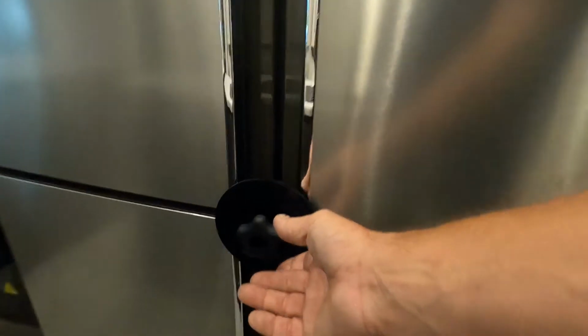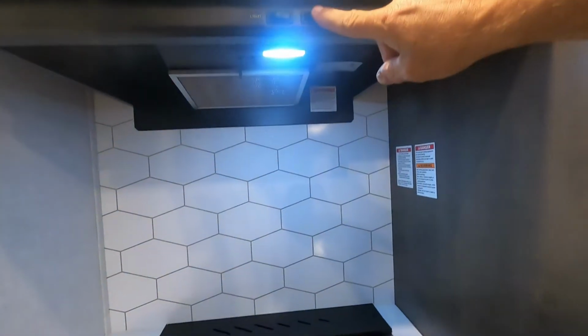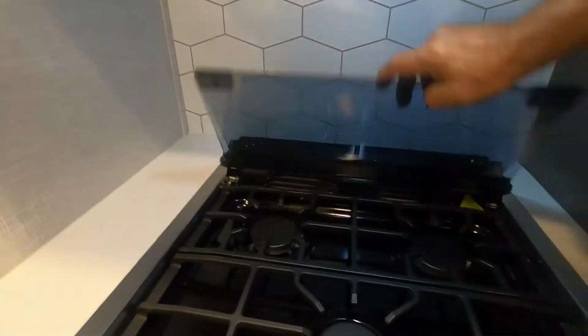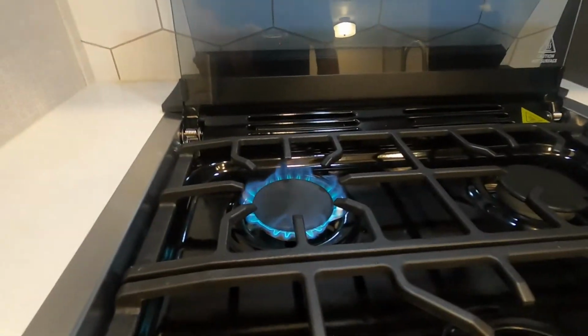For your fridge, I just want to make sure that you have this safety latch on here for travel. Self-explanatory microwave. You have a light and a fan above your cooktop. This glass top makes an excellent backsplash. Turn on your panel light. Turn this to high. Hit your spark and there's your flame.